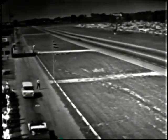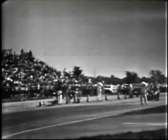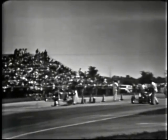Wins it. Car number 96, powered by a 48 Ford flathead engine, 10.85, 125.69 is his top speed.